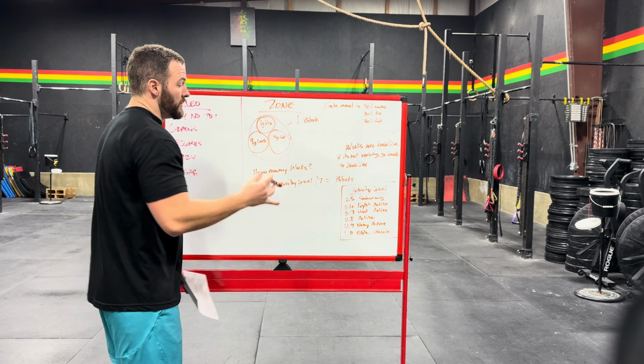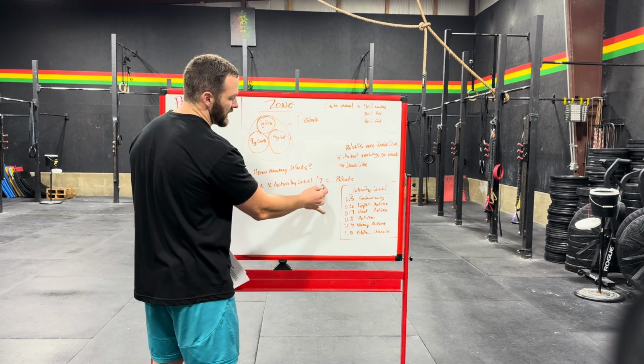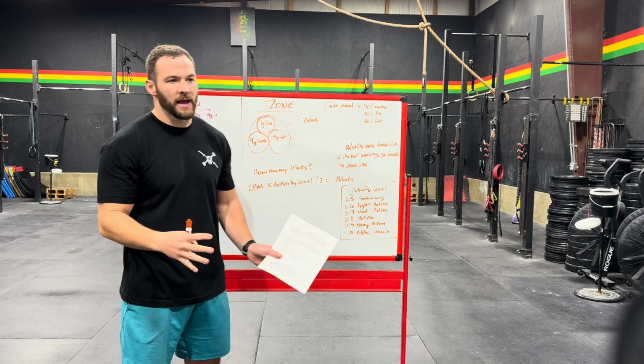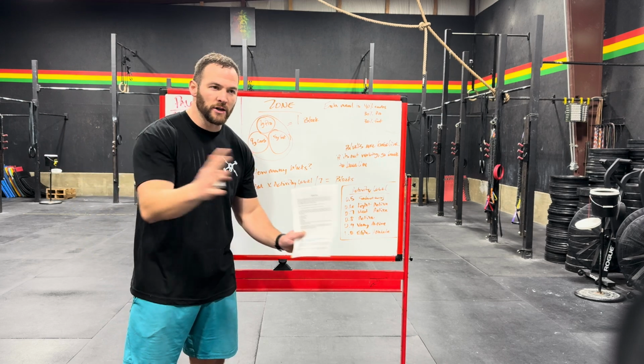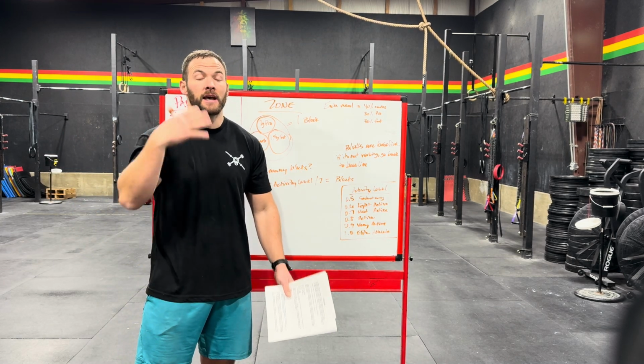So the prescription is lean body mass times your activity level divided by 7 will equal how many blocks you have. So what is lean body mass? Lean body mass is how much you weigh taking away all the fat. Well, how do I figure that out? Well, if I know what my body fat percentage is, then I can use the formula.